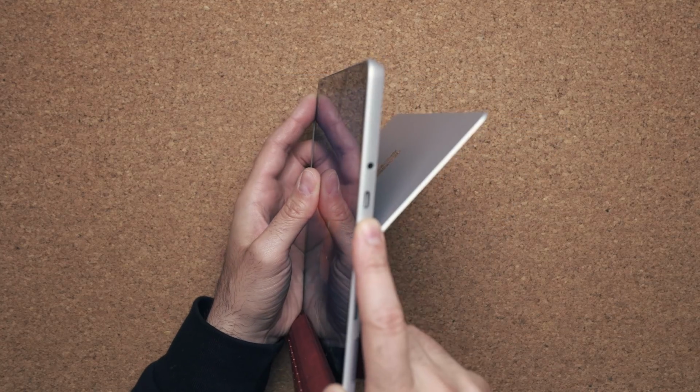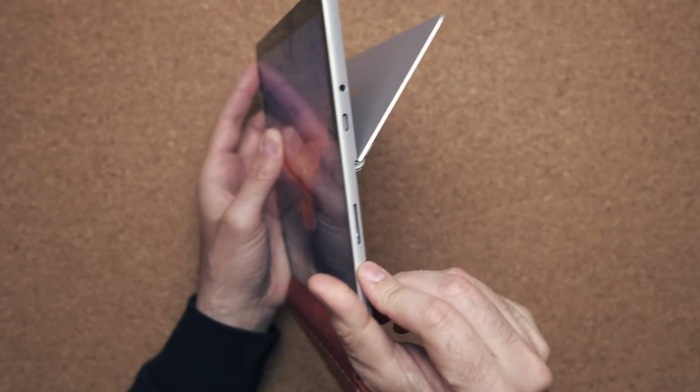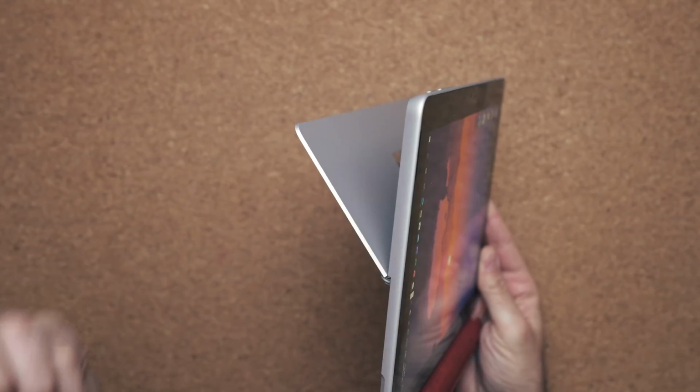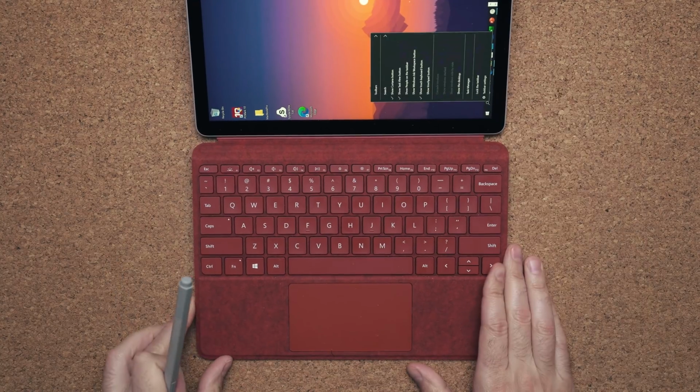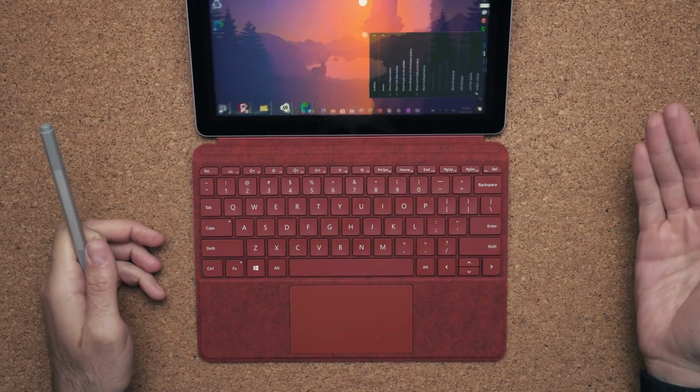It has just enough ports that you can connect whatever devices you want to it to get your work done. And you have Bluetooth to compensate for anything that is wireless. You still have your USB Type-C, your audio jack, your Surface Connect port, your pen, which is optional. It'll cost you an extra $80, and a Surface type cover, which will cost an additional $129. Now, the good news, though, is that the original Surface type cover will still work with the Surface Go 2.